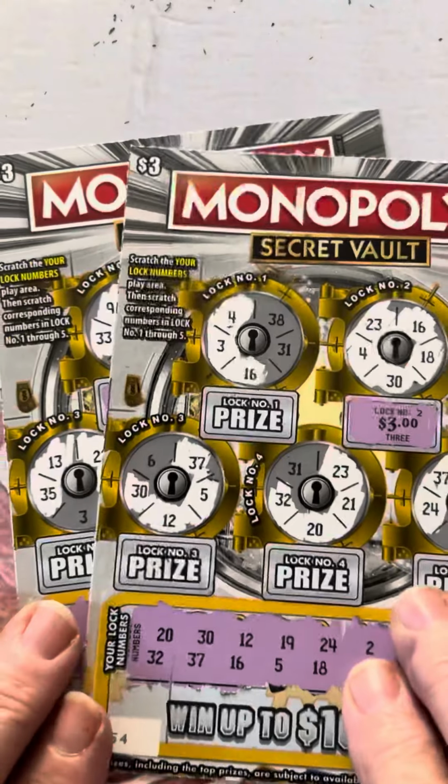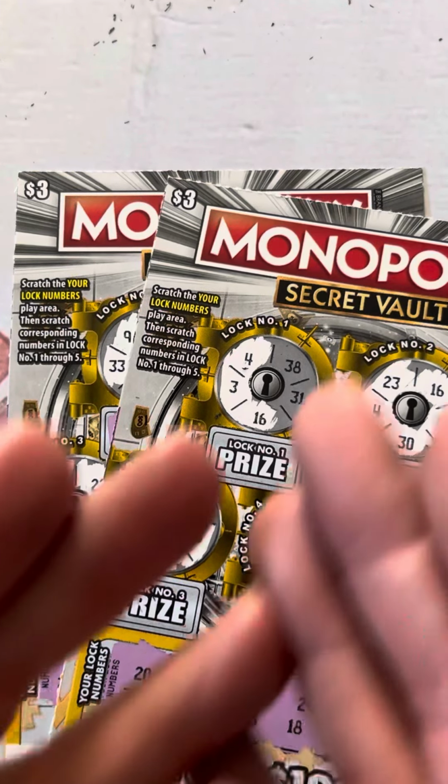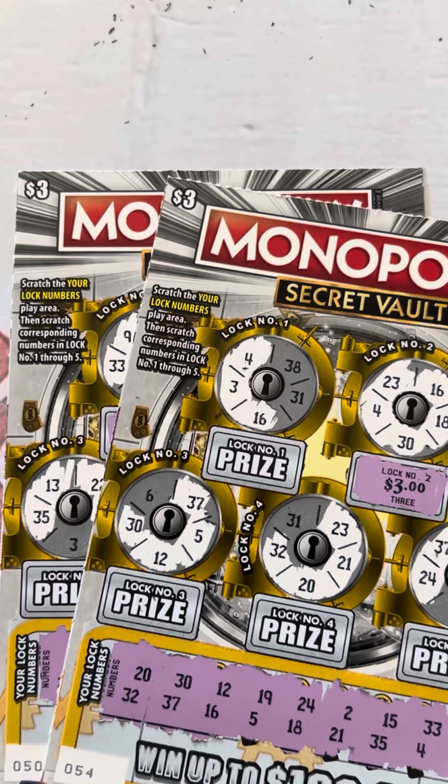All right, so on this $30 spend of Monopoly Secret Vault tickets, we got a total back of $11. That's kind of stinky. I don't really like that. That's like what? It's a little more than 30% back. But it was fun and it's entertaining, and that's the whole point of the channel, just to give you something fun to watch.